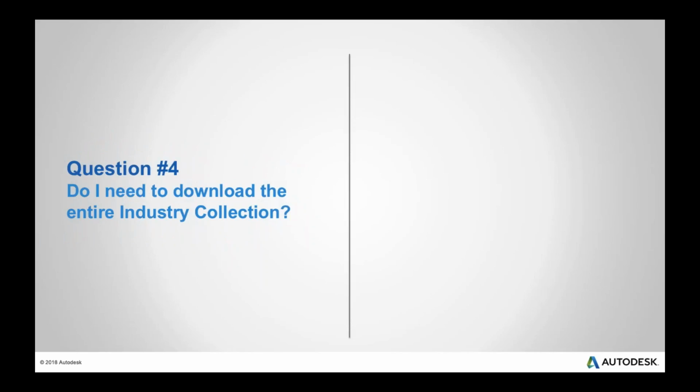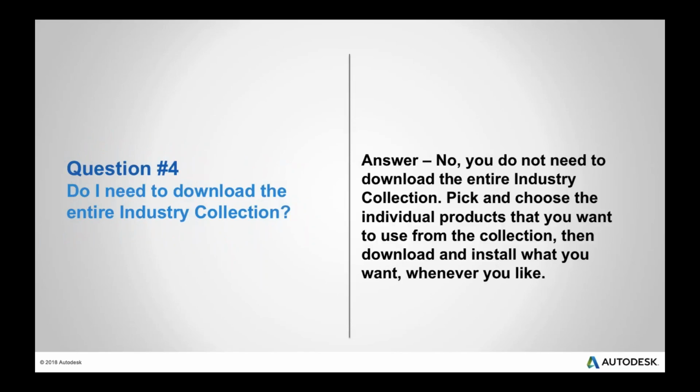Number 4, do I need to download the entire package? Yeah, I bet you some of you got that one right. No, you don't have to. Okay, so even though you have access to all those tools, you can pick and choose the ones that you need and just download those and install whenever you need them.